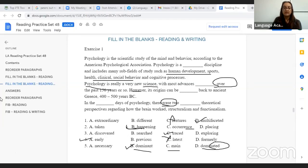Right? So we have to go with the first answer, what kind of discipline, based on the sentence. They were trying to put a lot of different fields into psychology. So that is why the answer is multifaceted, meaning it has different fields in it. The second one, we need the ing form because the sentence structure wanted to say that things were happening for 150 years, not in one year.